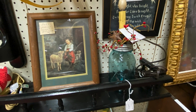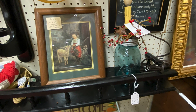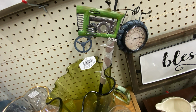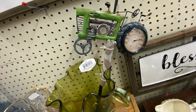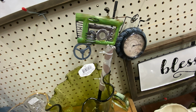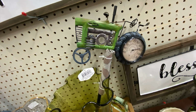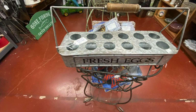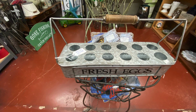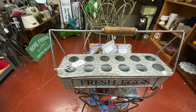This little picture caught my eye. And anytime I see a tractor, I've got to look at it. And this one had a clock on it. No, that's not a clock, that's a thermometer. It had a thermometer on it. They had a lot of good booths here.